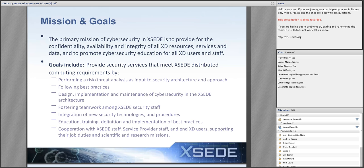We also try to foster teamwork among the security staff and our other working groups. There are many working groups within the XSEDE project, such as accounting and networking, so we coordinate with them when it comes to important topics. We are also in charge of user education when it comes to information security. In fact, I just conducted one last week at the XSEDE16 conference in Miami. We had our Monday tutorials, and we do an introduction to information security that goes over some of the basics, and I'll touch upon them later on in the session.